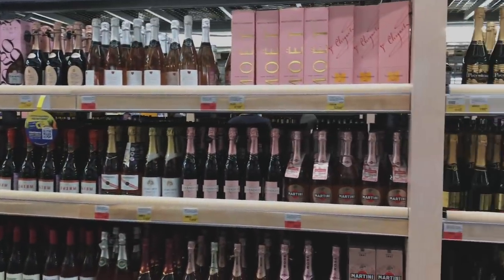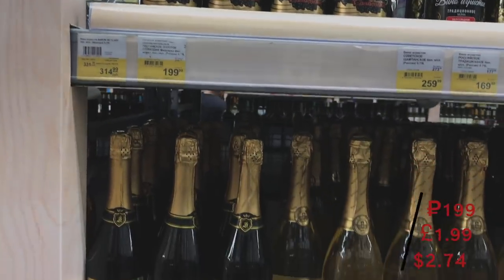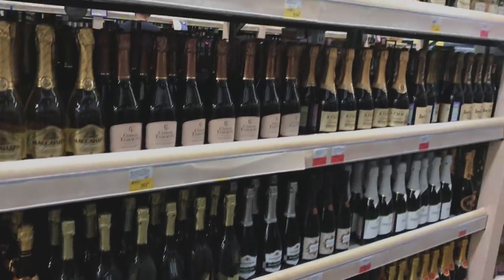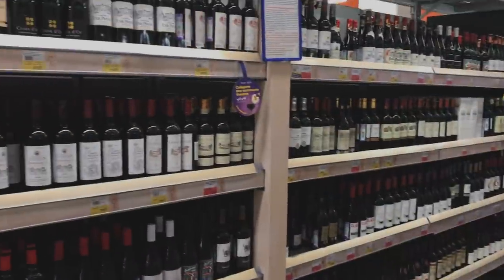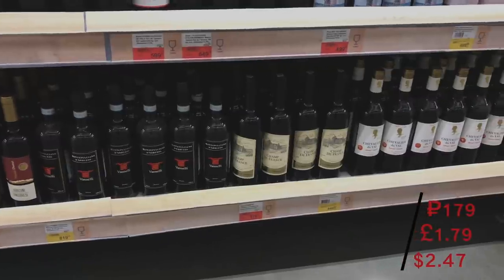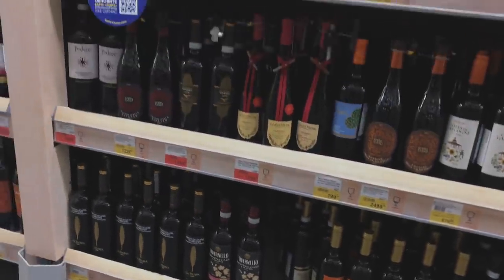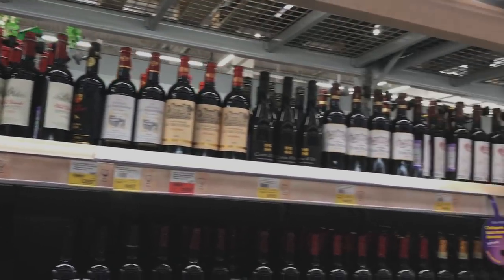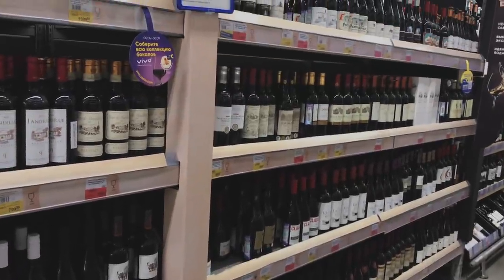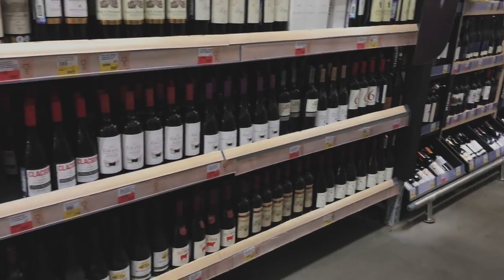Got your different bottles of champagne. Again, you've got bottles. You can also get a bottle for 199 rubles. Full bottle of champagne. And again, you've got plenty of choice. Got your bottles of red wine here. Got some down here for as low as 170 odd rubles. 179 rubles for a full bottle of wine. It's crazy. I've actually tried some of these. They don't taste as bad as you'd expect a £1.79 bottle to taste like, to be honest with you. It's not as bad as you'd expect.